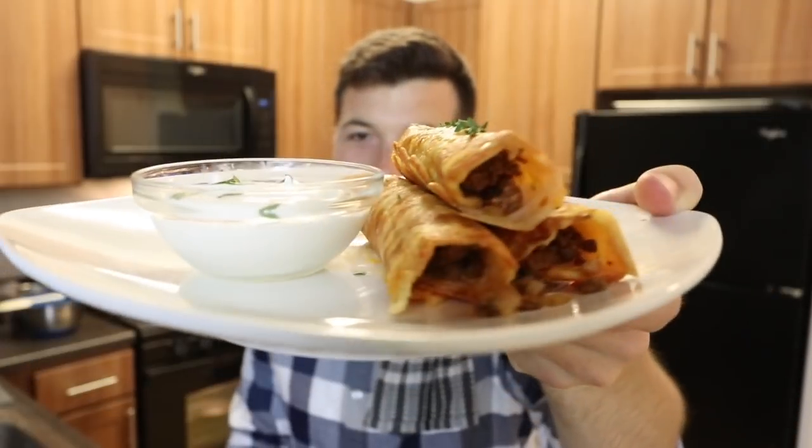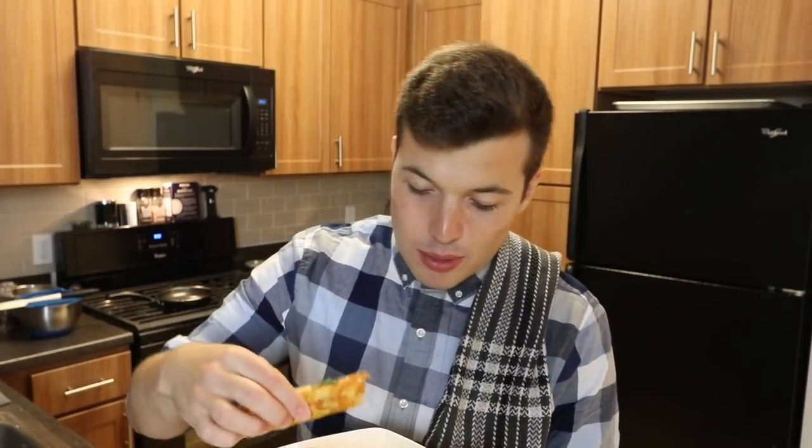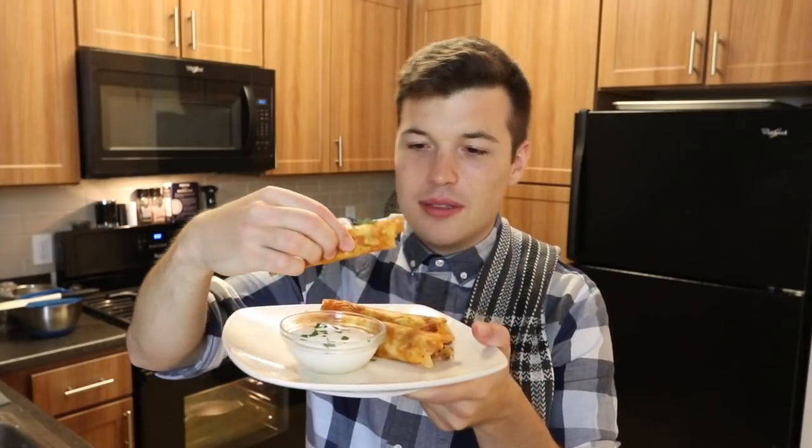Course number 1, the appetizers. The cheesy beef taquito sounds like something out of Taco Bell. I think I'm just gonna try it plain first.